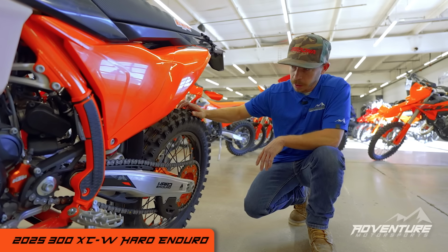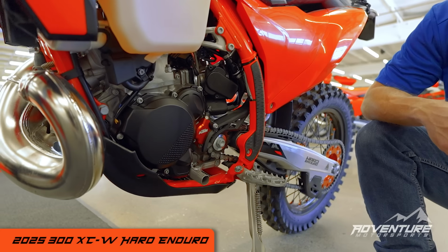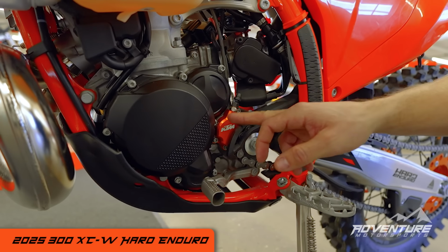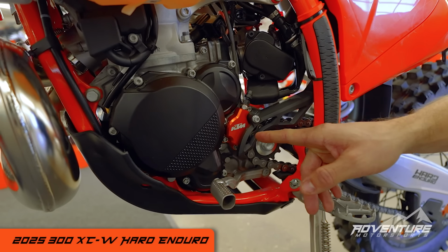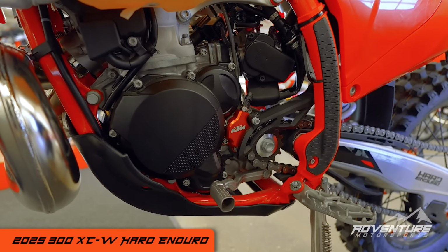Just like the Champion model, your Hard Enduro model will come with the aluminum-steel hybrid super sprocket. Then moving up to the front, one extra feature that this bike has that the Champion does not is your clutch slave cylinder protection. These are amazing. Sometimes you'll get a rock stuck in your chain and cause issues. Once this is destroyed, you basically have no clutch. So this is huge right here.